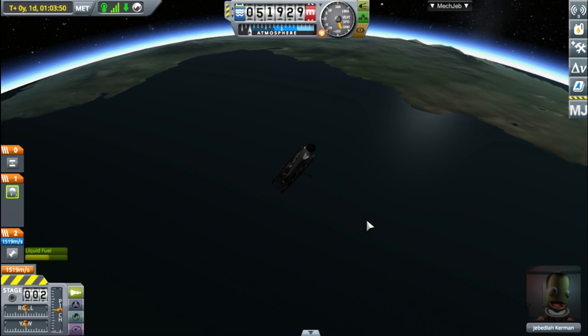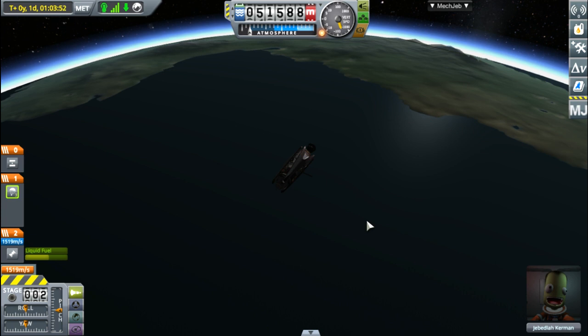And here we go, still a ways off, but we are on our approach, and all is still looking okay as we start to enter atmospheric burn.